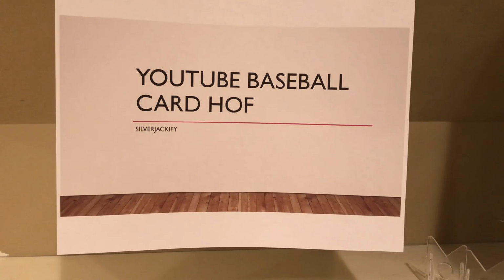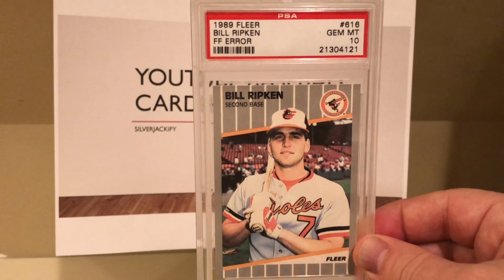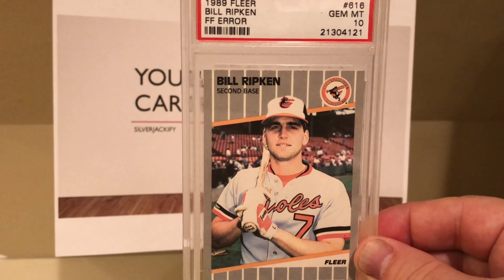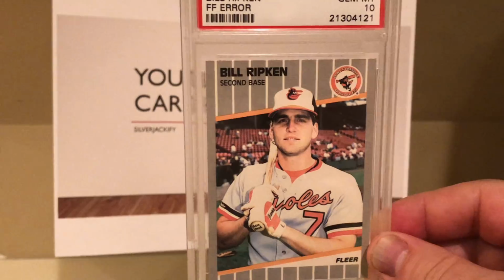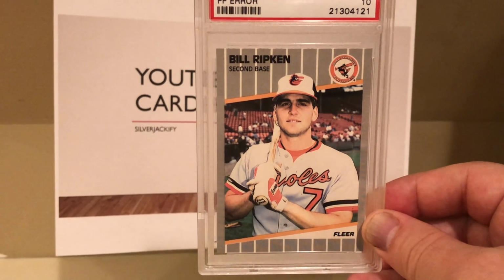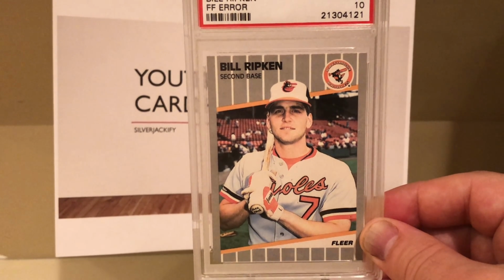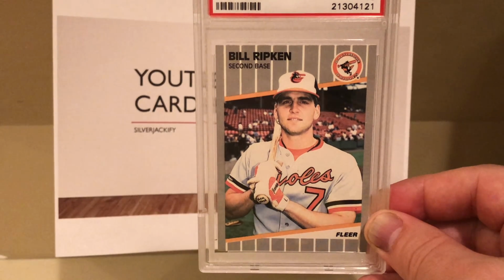Next up is a card that I've seen a couple people vote for, and I just think it would be awesome to get this card in the YouTube Hall of Fame. And that is, of course, the 1989 Fleer Bill Ripken FF Error. And I was reading up on this again, and at least from what I've read, Bill Ripken is actually the person that wrote this on the knob of the bat so that he could find it, I think during spring training, and you can see there's not too many people in the stands. And I guess they probably took a picture when he wasn't ready, and the rest is folklore, and then Fleer tried to cover it up, and they had many different versions of it. To me, it's the greatest error card of all time.